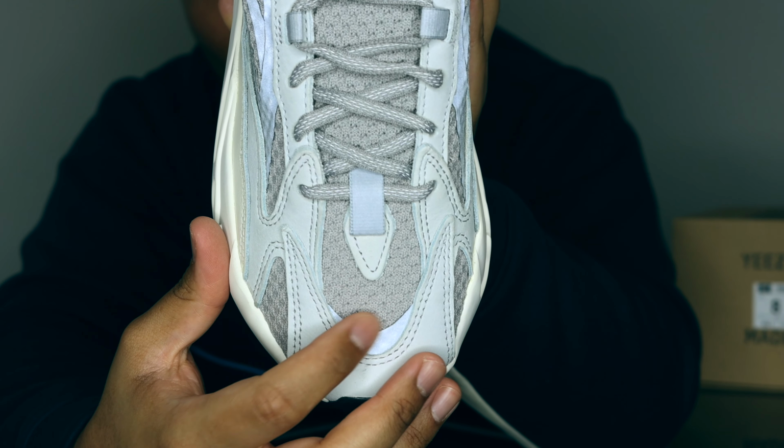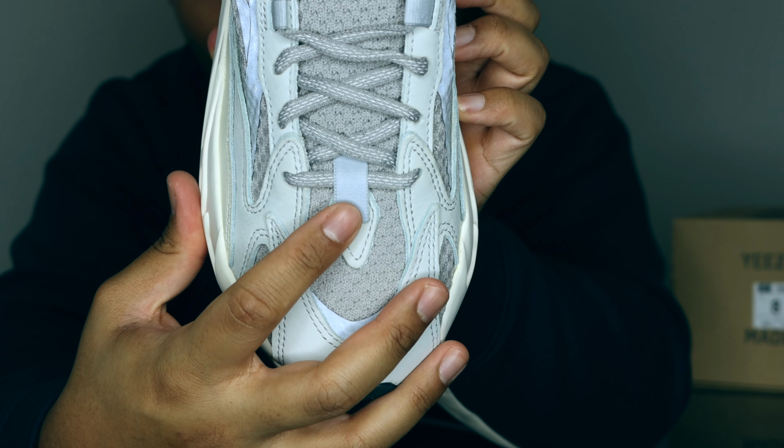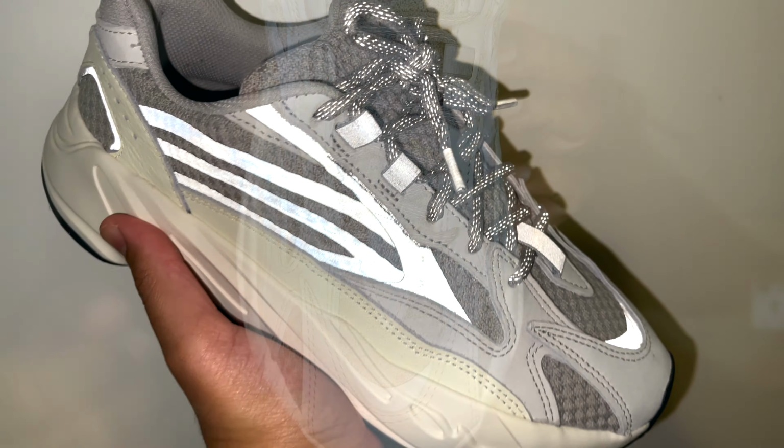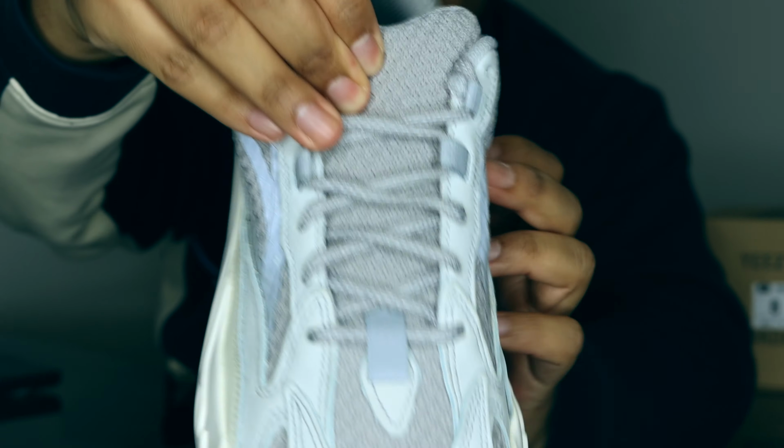Then in the center of the toe box, we have some more knit materials right there. Then we have another hit of nubuck and then a 3M hit right there. Next, when we go upwards of the tongue, we have these static laces right here. And I believe that it has 3Ms knitted inside of it, which is really fire. Then when we look at the tongue, we actually have that same knit material. So it goes all the way to the top right here.